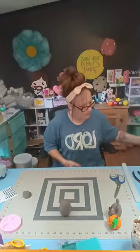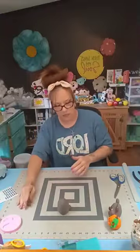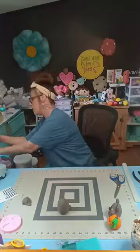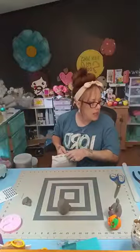Okay, and then, let me move this up here. Okay, so then what we're going to do is I'm going to go ahead and put the nose on really quick. You just need a little bit of black, but you can use pink.